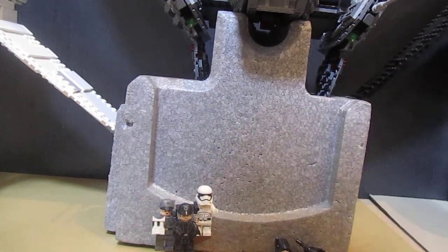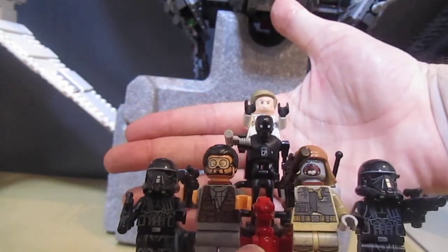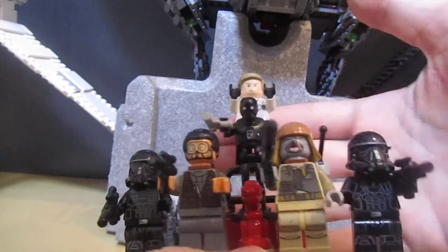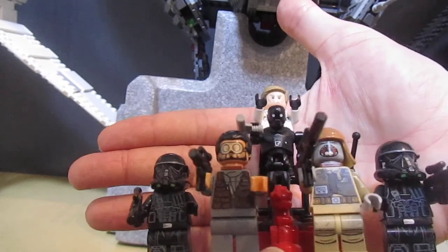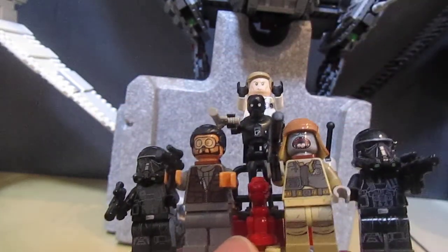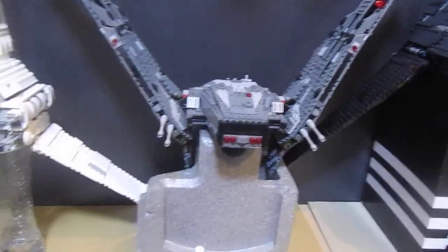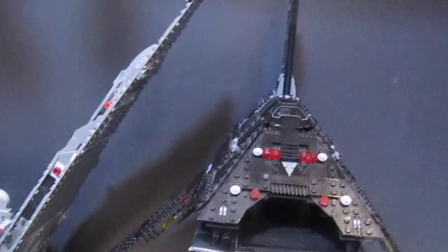And then for Director Krennic's set, we get 6 minifigures, and 4 of these are named characters. So you get Krennic, Pow, Bodhi Rook, and K2SO, and then the 2 Death Troopers, which even though they are generic characters, I think are very, very cool. So I think minifigure wise, I'd probably say that this set is the best of the three of them.